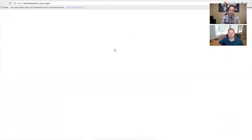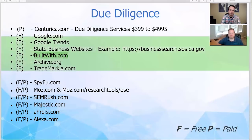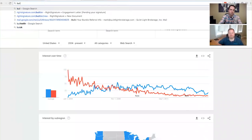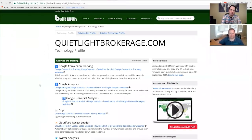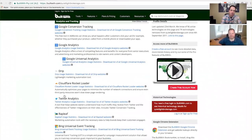Maybe we can come back to this if that comes up again. Built With is a really cool tool, and it shows all the technologies that a website was built with. Right, so we could take a look to see what Quiet Light Brokerage is built on, and we can see that we have Google conversion tracking. You can see the whole technology stack and all the services that are used.